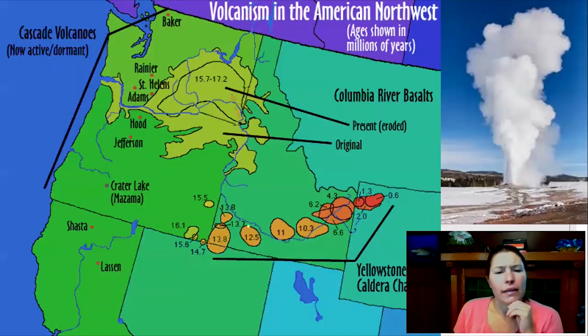All right, what are we looking at here? So right now the hotspot is below the northwest corner of Wyoming, and this number is in millions of years. So this caldera formed there about 600,000 years or so ago. It's erupted a few times since then, but that's fine.